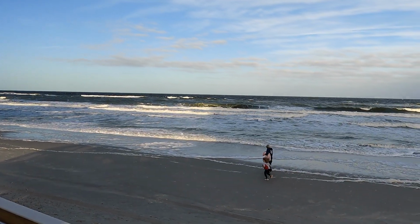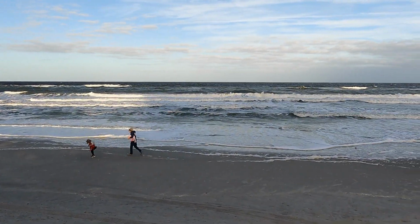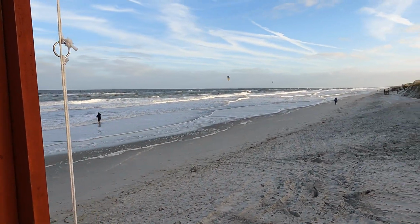Windy, it's gonna be noisy. Oh my God, look at these crazy ass waves. Sorry for swearing, but that's what these are.